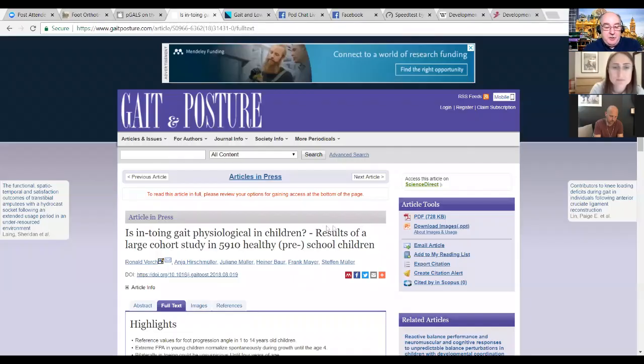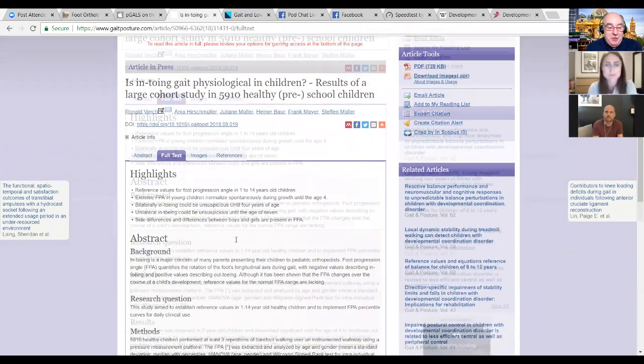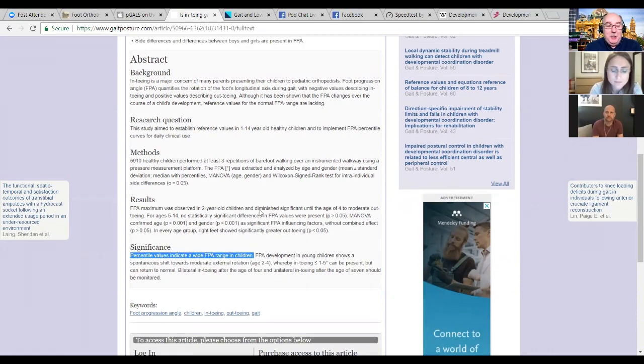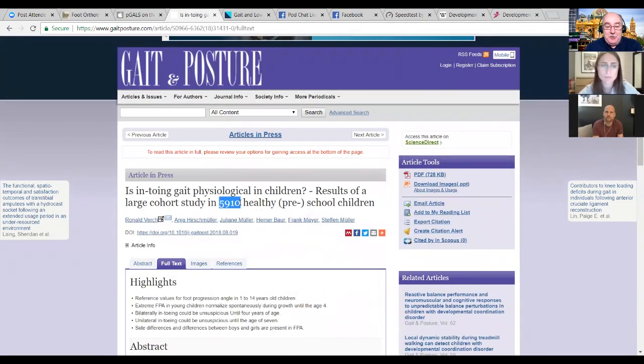Yes. So, on that, Nina, I just dropped a link to this in the chat. This was literally published a couple of days ago. I haven't even had time to digest it, but I think the key comment for me in the abstract was that percentile values indicate a wide normal range in children. And I think this is a good normative database of 5,900 children. So I've dropped a link to that in the chat.